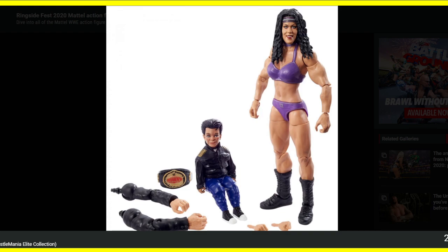How do you make a China figure even more essential? I'll tell you how. You put a freaky little puppet in with it. That's how. Look at that. So not only is this, I think I'm right in saying, the first China figure that's not in a set. Her very first Mattel figure was in that 2-pack with Triple H. This one is her on her own.